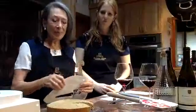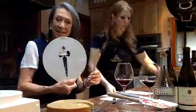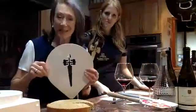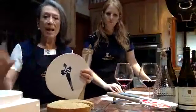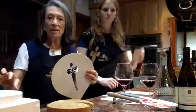So what I did is I bought from Spain this round thing, and this is the Santiago cross. This is the cross of Santiago. So anytime you have a Tarta de Santiago in Spain, and you will get it all over northern Spain, Galicia, Asturias, Cantabria, even I think in Basque Country. I don't remember, but anyway.